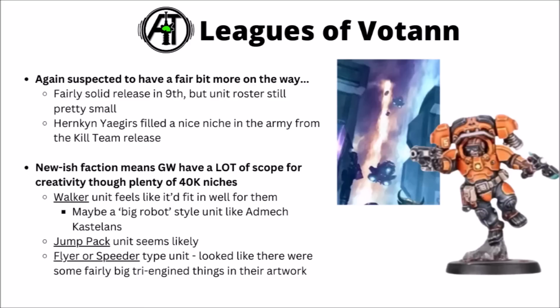Otherwise, in the Codex there were a few pictures of something that looks like a Leagues of Votann flyer or speeder type thing. You can see one up here with the dual wings and the 3 engines. Just looking at that, it looks like it could perhaps be something somewhat equivalent to the Space Marine Storm Speeders. That could be kind of nice.